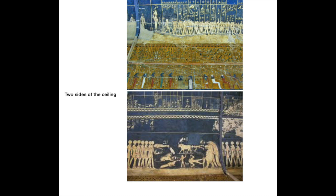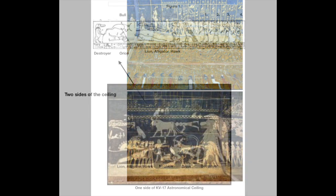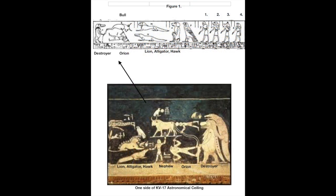The scene located on the other side of the mural, on the left side between the 12 figures with the sun and the moon on their heads, and the other constellations, shows the destroyer pulling a bull by its rear legs using the weight of a feather. The bull is being speared by an Orion figure right in the navel. A lion, an alligator, a dog figure, and a hawk are watching, and there are 4 figures looking on.